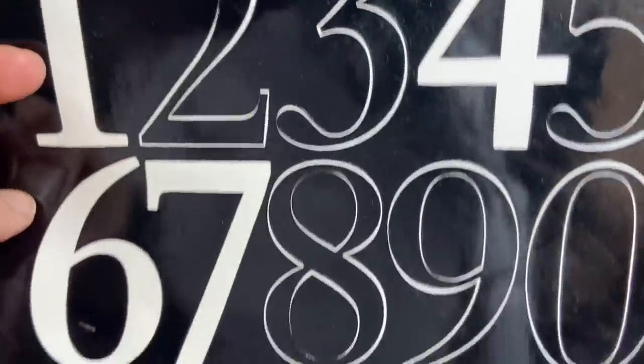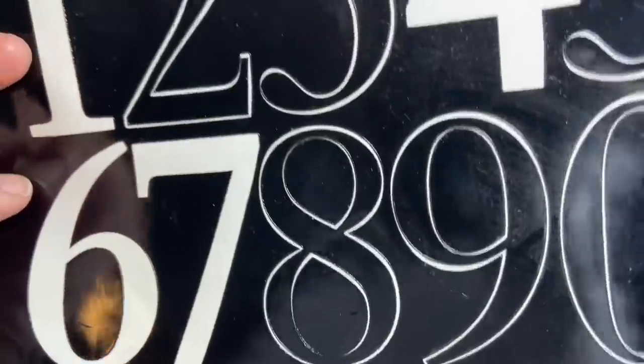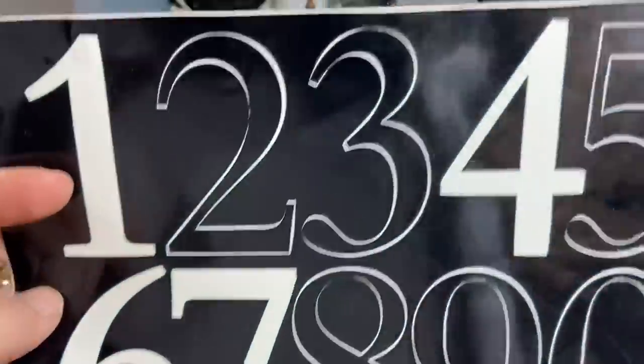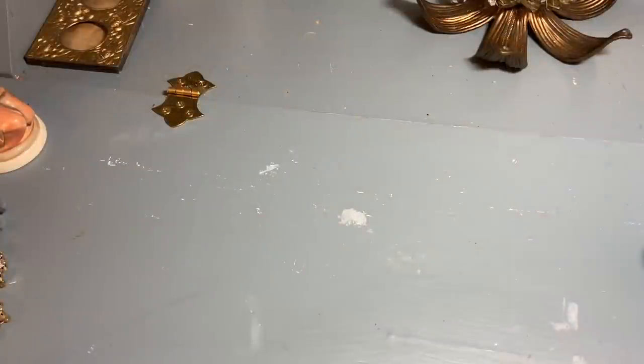And I also picked this up because I thought that could be really cool for stencils and painting around and then pulling off the numbers. So all of this, not including the two lamps that were $10 a piece, it was 20 items for $10, so 50 cents a piece. So these are the things that I got at the flea market.